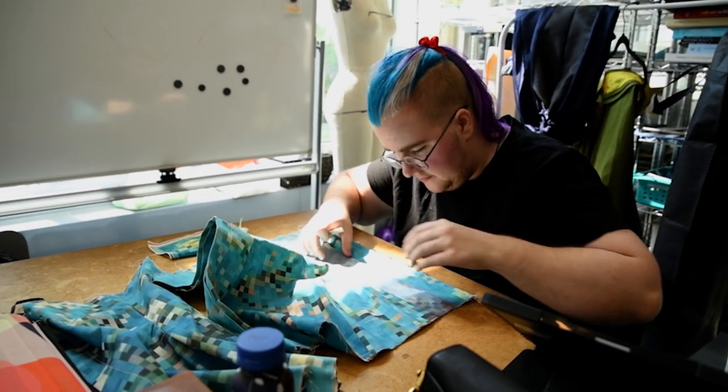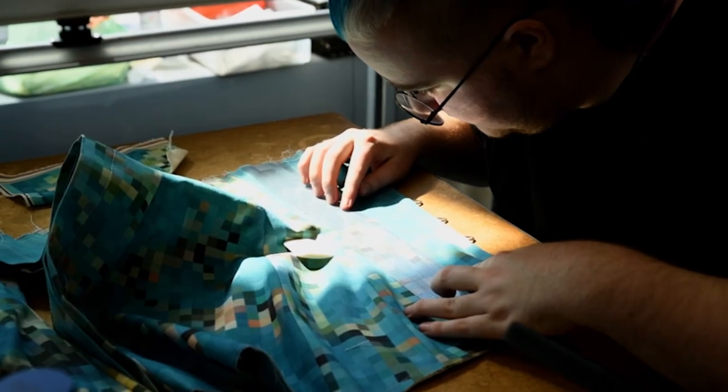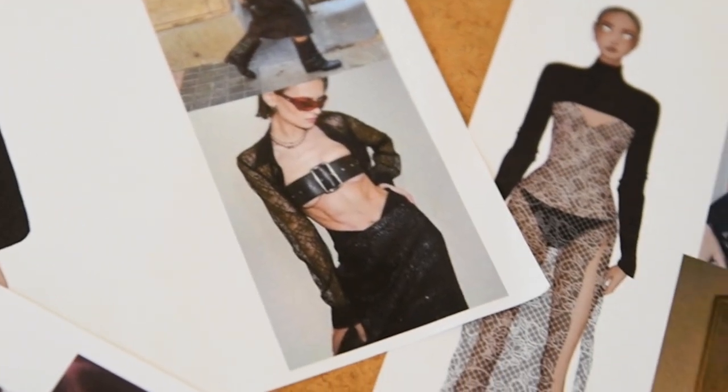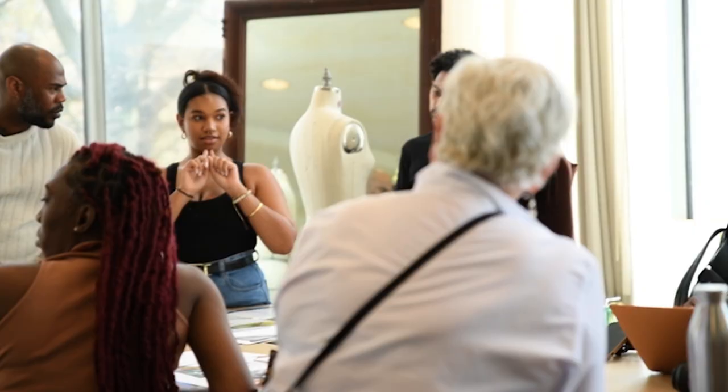And so I've been really blessed to be able to push myself every day with fashion. I like to make sure that my designs are evoking confidence. My collection is inspired by things that typically don't go together, but together create something really beautiful.